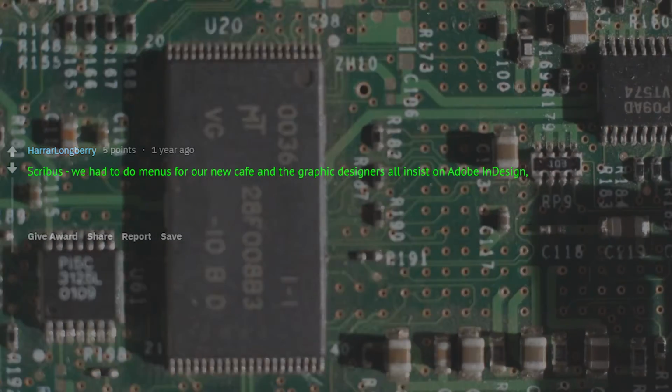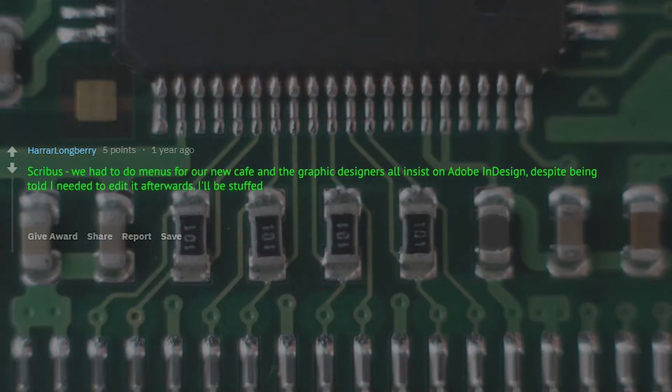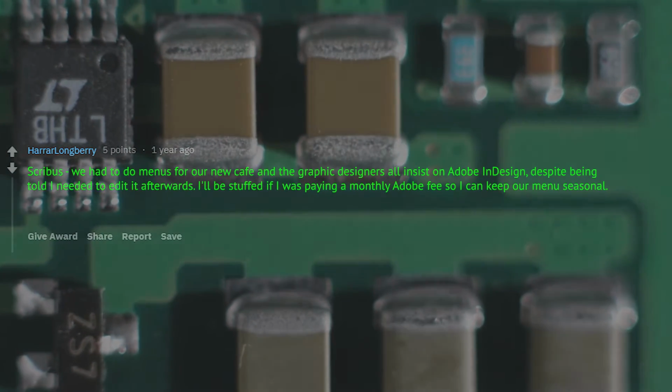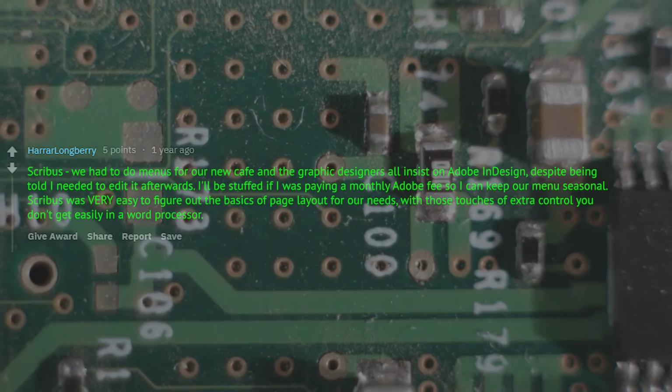Scribus. We had to do menus for our new cafe and the graphic designers will insist on Adobe InDesign, despite being told I needed to edit it afterwards. I'll be stuffed if I'm paying a monthly Adobe fee so I can keep our menu seasonal. Scribus was very easy to figure out the basics of page layout for our needs, with those touches of extra control you don't get easily in a word processor.